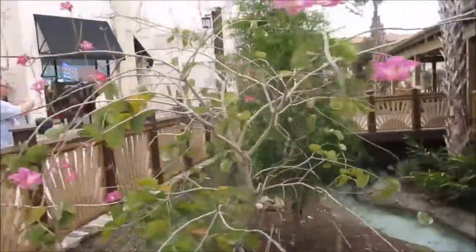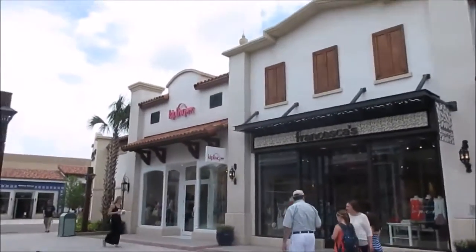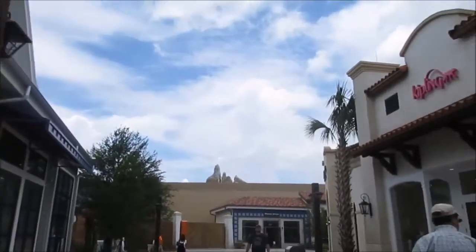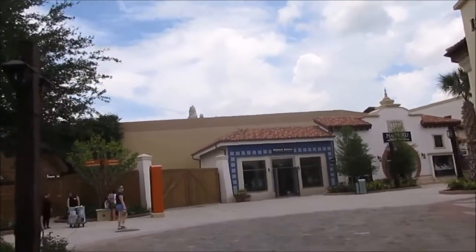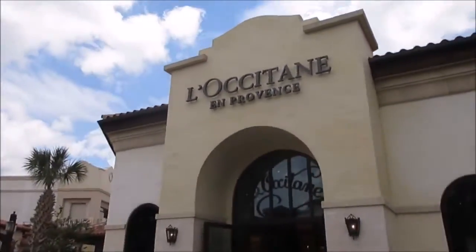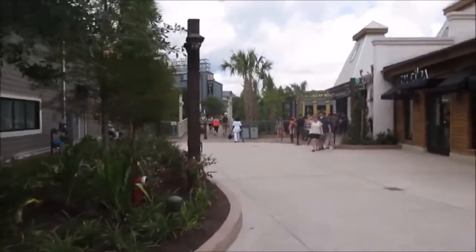Look at that. I want to get to an open spot where we can see that. Look at those flowers. I could just get lost back here if I was a new person. All of these stores are predominantly women's fashion and makeup and jewelry. None of the stores really appeal to me at all, but still a cool area to walk. And it doesn't have a 3-hour wait like it did the other day.